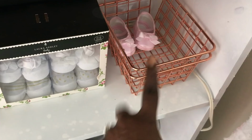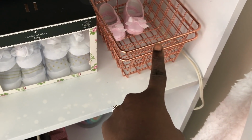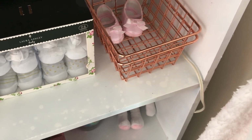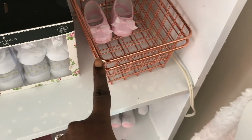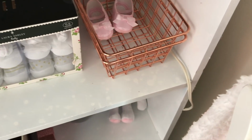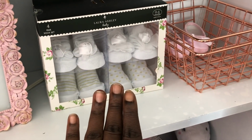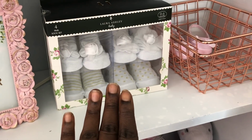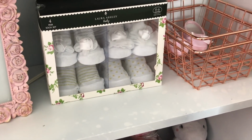Under here, these little baskets I got from Target. I got 4 of these and I have them all around the house. And I didn't really need these, so I just put them in here. And those shoes right there, believe it or not, she outgrew those shoes, so I just put them in there to save them. This is some of her baby socks and shoes. She hasn't had the opportunity to wear these yet because they're for church. And she already has some that she's already wearing to church.